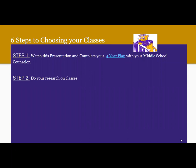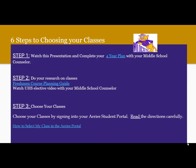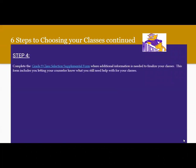Step 2, open the freshman course planning guide to help you select your classes. You will only be selecting a science class, 2 electives, and either a late start or a leave early. Step 3, select your classes from the guide and write them into the 4-year plan, the high school planning chart. Step 4, complete the grade 9 class selection supplemental form to select your backup electives.